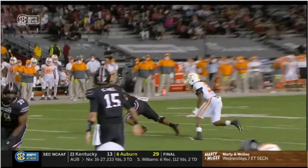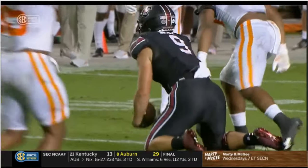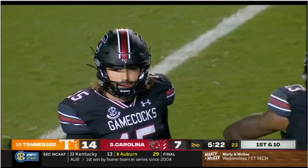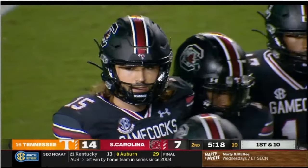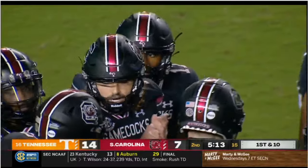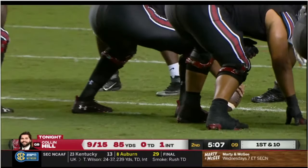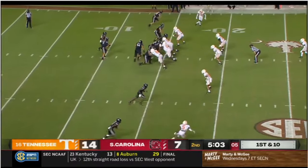Does he come up with this ball? Looks like he does. Well placed pitch and catch that time by Colin Hill. Nick Muse now with a couple of 1st down catches, able to extend this drive, and certainly for South Carolina for field position only. But the other piece of it too is find a way to possess this football, allow your defense to catch its breath a bit.